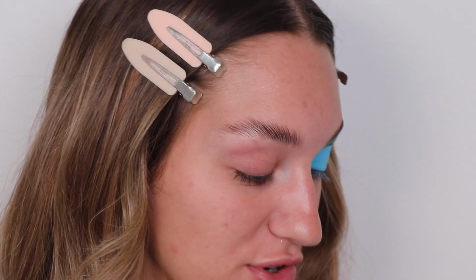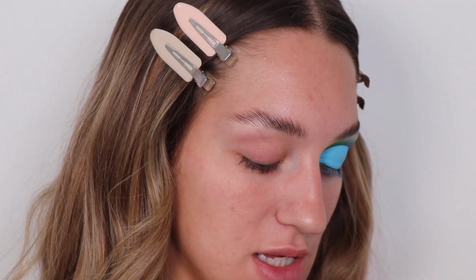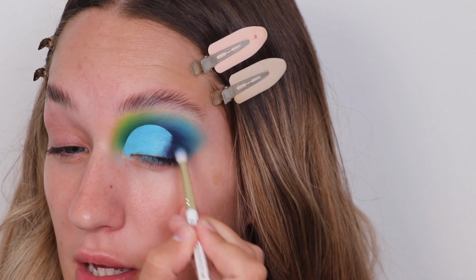I've done the cut crease a little bit higher today as well. I need to start doing my cut creases higher again. I don't know, I've just lowered them a tiniest bit over the last couple of months. I'm like, let's get it high again. The San Francisco colour, the dark colour.